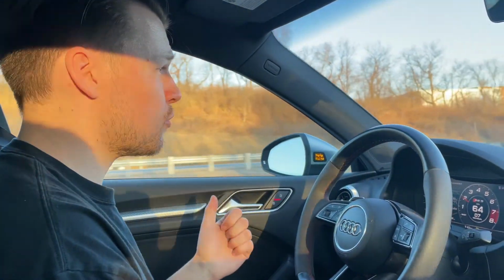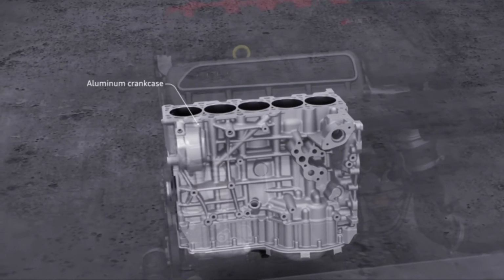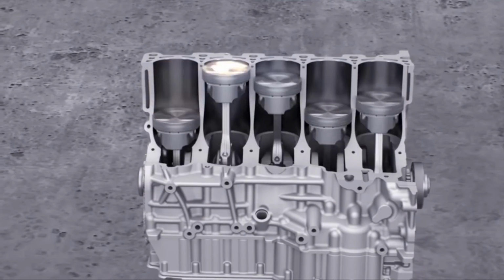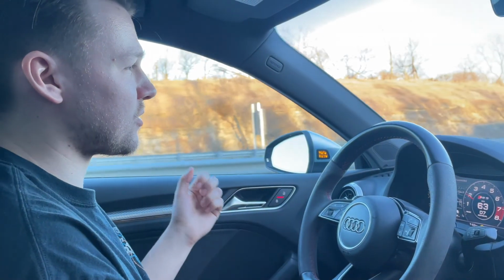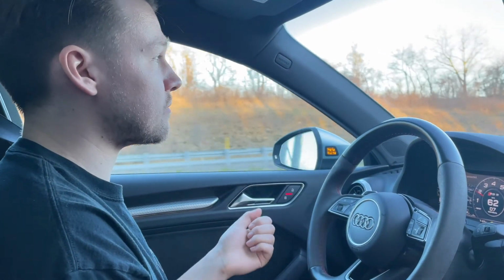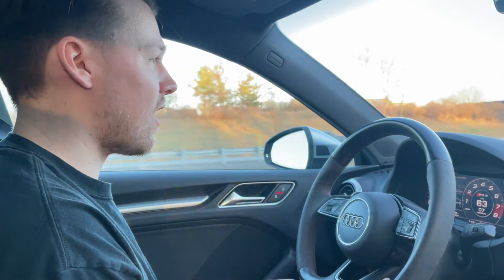So yeah, 2.5 liter 5-cylinder turbo engine. It makes right at 400 horsepower, I believe, at the crank. So it's up there with some of your Mustangs and your Camaros and stuff like that. But the big thing behind this car is really just the fact that it has so much potential. You can get up to roughly 500 to 600 wheel horsepower just off bolt-on mods.